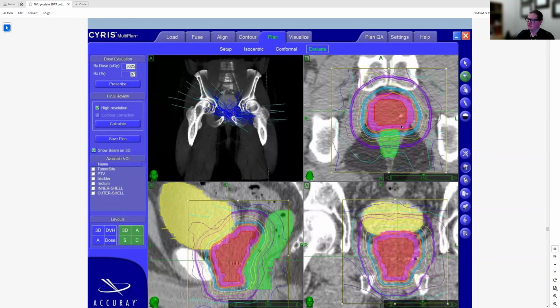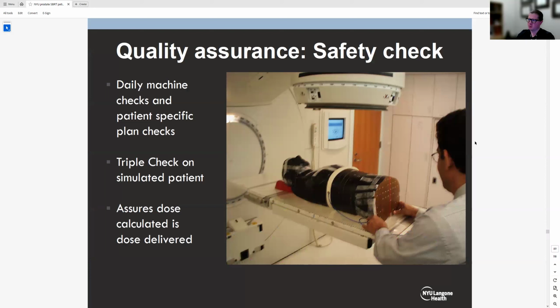This is the type of plan that a radiation oncologist is reviewing and that a physicist is creating. There's all sorts of quality assurance that is done on a platform like this. We have physicists and dosimetrists and radiation therapists constantly monitor these machines every day. There are machine checks, triple checks. The plans are often delivered on a fake patient. You can see here, this is a physicist setting up what we call a phantom, which is essentially acting like a fake patient where the beam is delivered, and then you actually measure how that radiation dose was delivered, to make sure that you're delivering it the exact same way that you planned it.